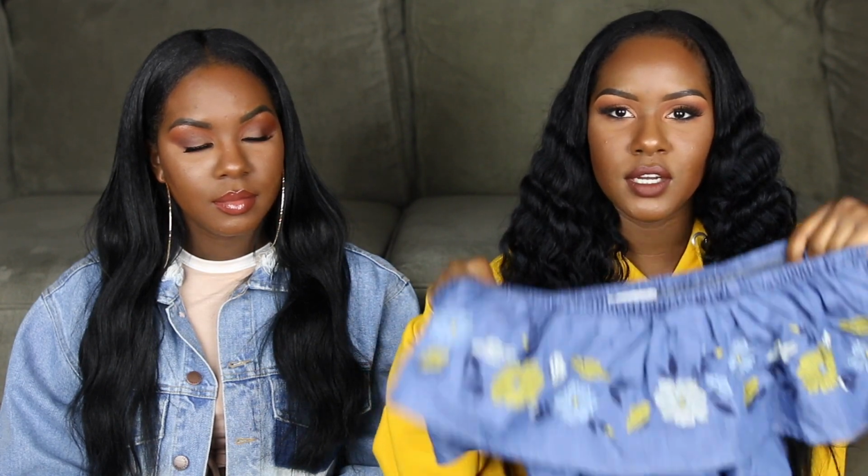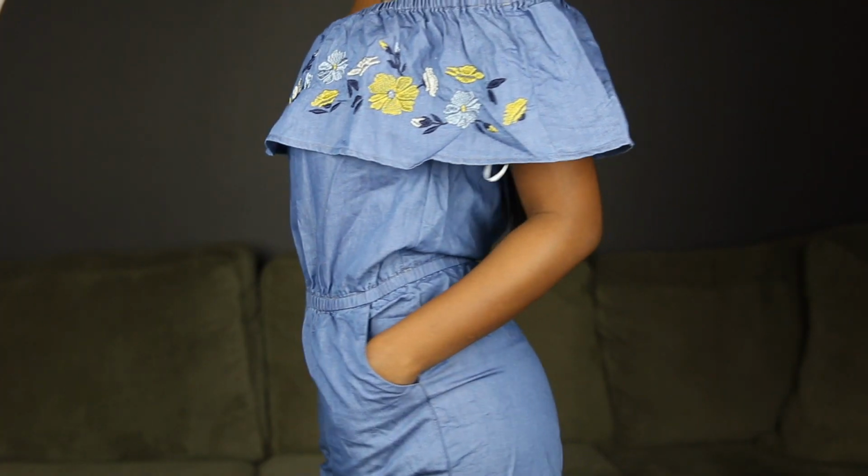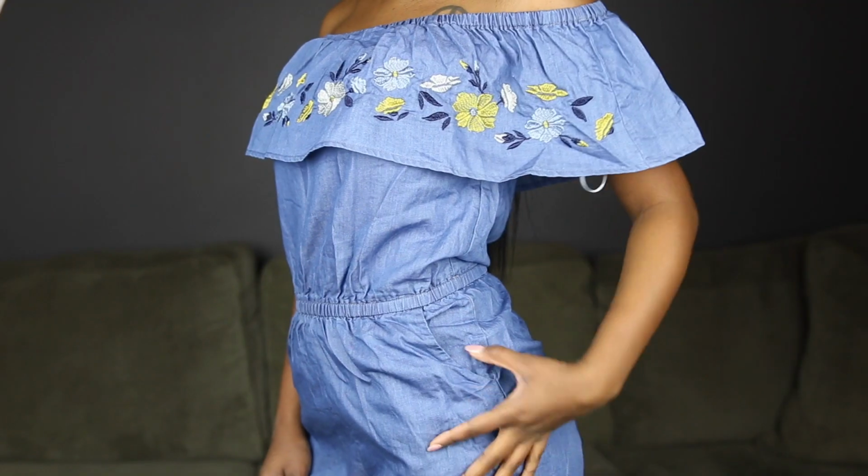Okay, so my next piece is also a denim piece, but this is a romper, not a jumpsuit, because it's shorts. And I thought this was so, so cute. Honestly, when I saw this on the model online, it just gave me backyard barbecue vibes. Yeah. So to me, this is more of a summer piece and less of a spring piece. But I went ahead and got it because when summertime comes, I don't think this is going to be on the site anymore. So I just went ahead and got it.